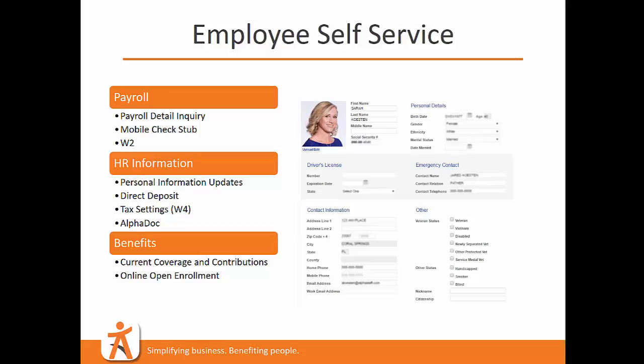This is very effective in most cases because there's nobody that knows their data better, if you will, than the actual employee themselves. So they're less likely to make any errors because they are actually invested in the information that they're entering. For our clients that use our benefit administration services, we also have the ability to show existing coverage and the details around that coverage, as well as they can access our online open enrollment portals.